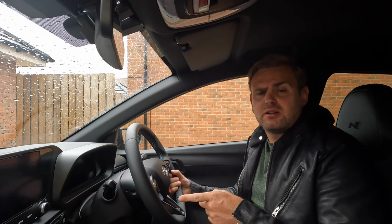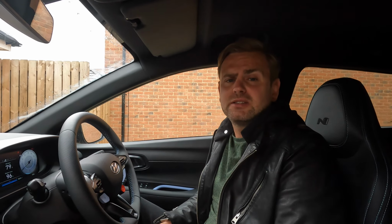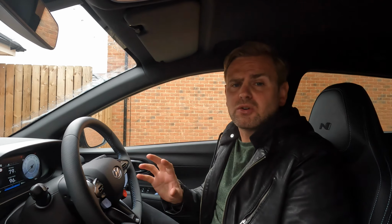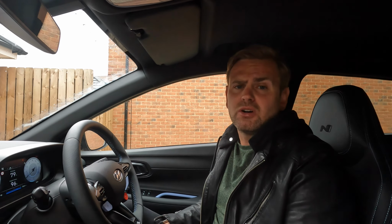Let's get number 1 on the go. So number 1, and the first thing that we love about this car, is the exhaust. This car sounds unbelievable, guys, especially in 2022 when cars have been fitted with petrol particulate filters. This car sounds fantastic. It pops, it crackles, it puts a smile on your face when you're changing gear. It makes some great sounds on the up change and the down change. So number 1 is the exhaust.